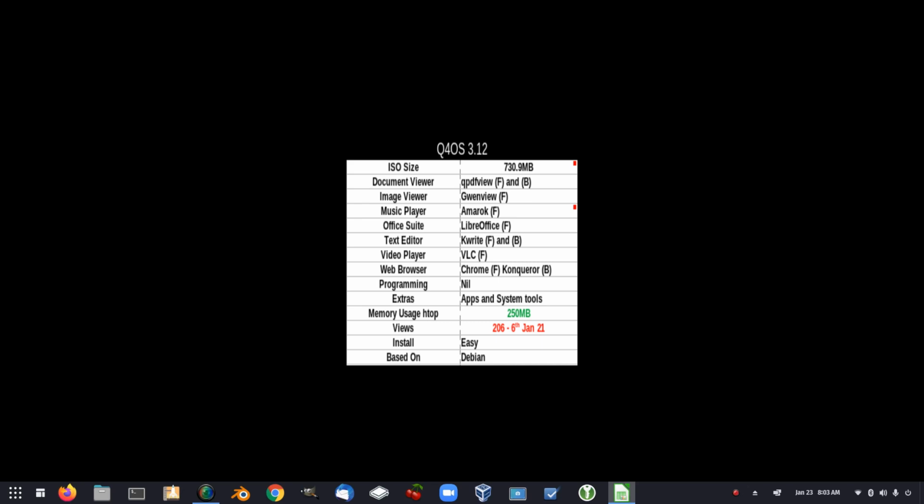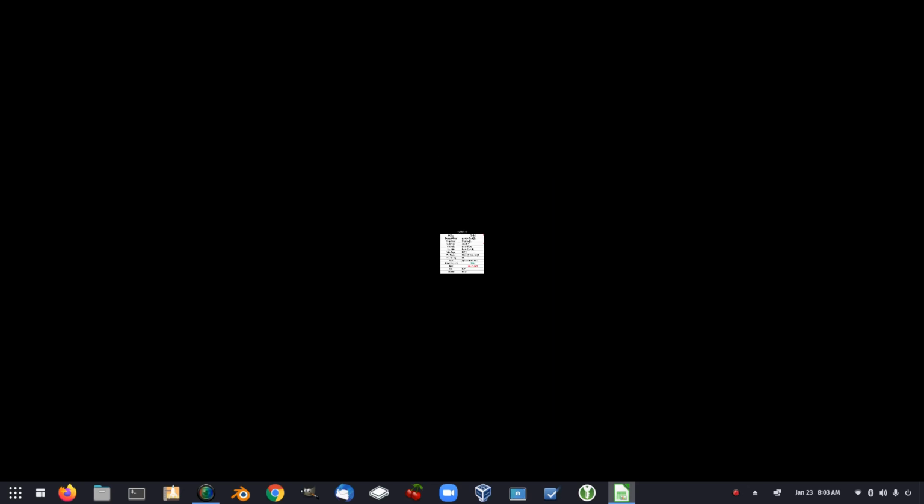So you've got to load a basic desktop, and as you can see there, anything with an F was the full install, and then with the B was the basic install, and we'll check that out. We'll go into that a little bit more. It's memory usage 250 megabytes, uploaded on the 6th of Jan.